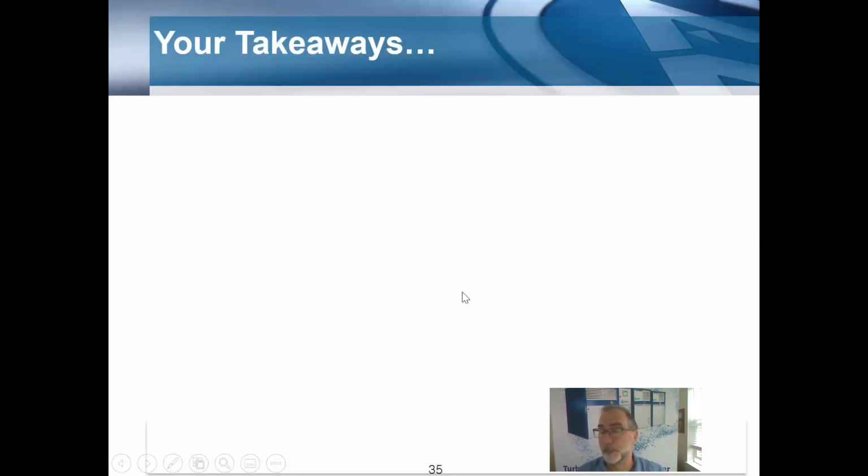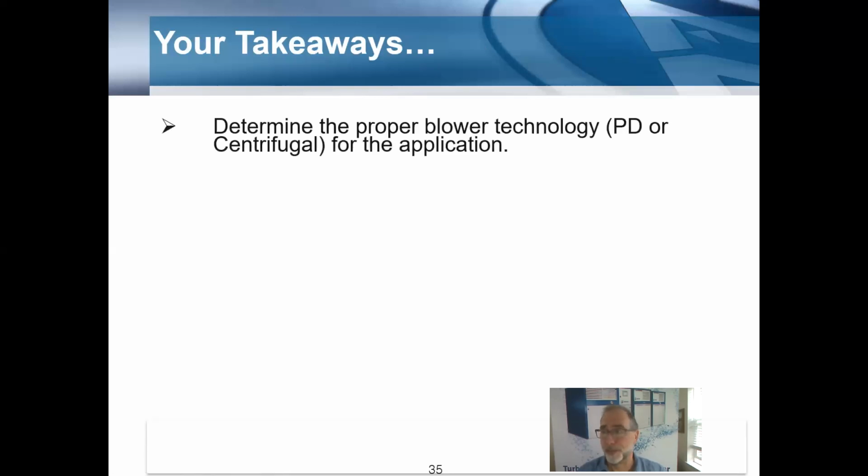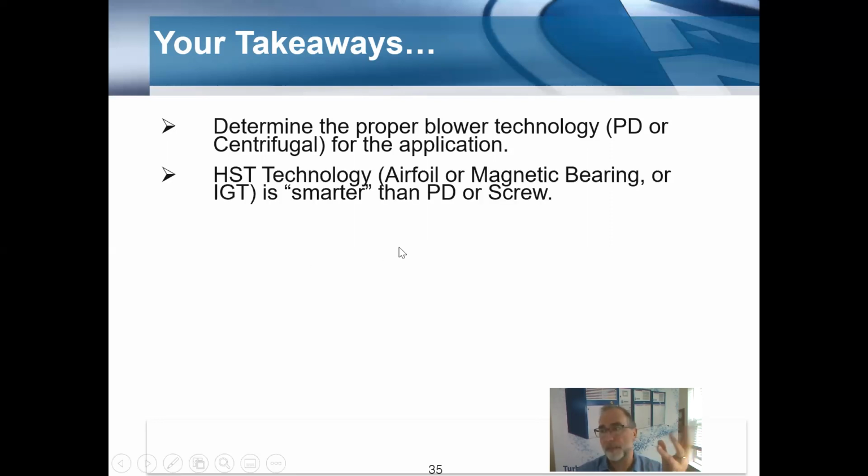So, here's a real-world example of how it benefited a customer. So, what are your takeaways on this? When you're looking at blower upgrades, and with over 16,000 wastewater treatment plants in the U.S. alone, there are basically blower systems that are nearing the end of their useful life, or they're maybe consuming more power than they could be otherwise. So the selection of that blower technology, whether it's PD, which would include those low pressure screw compressors, or centrifugals, is determined based on what the characteristics of your system are.